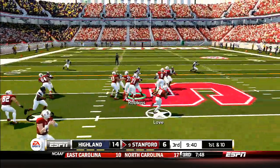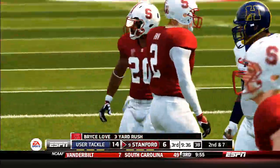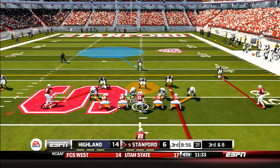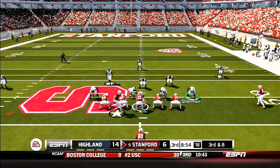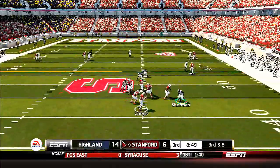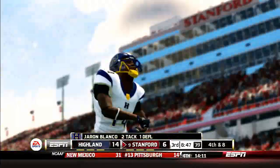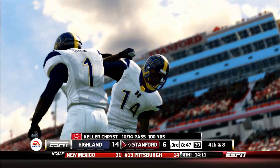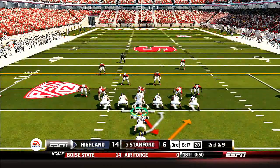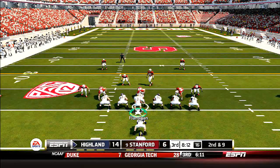So 1st and 10 here for the Cardinals, as Love gets the handoff here once again and gets about 3 yards on the play. So now 3rd and 8 here, big 3rd down for the Cardinals. They have a man in motion here, as we'll see Chrysler drops back here. Sherman trying to get around the offensive line there and cause a little pressure, as Blanco gets in there, and he puts a little pressure, helps out on the defensive line there, and they'll be forced to punt the ball.